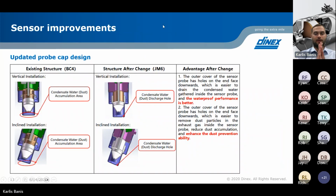And if it does, then that's enough about issues. Now I would like to tell you a little bit more about what we have done to improve the situation, and to improve our own sensor to cope with these issues in a better manner.